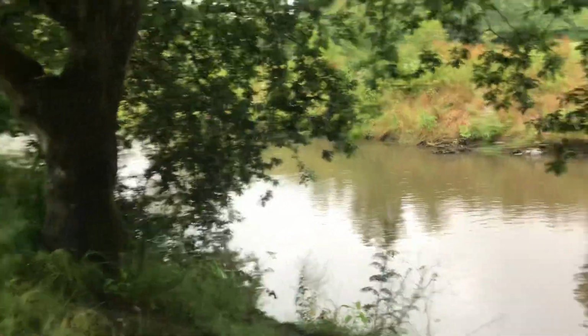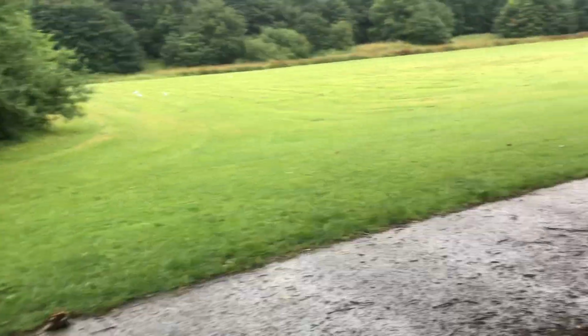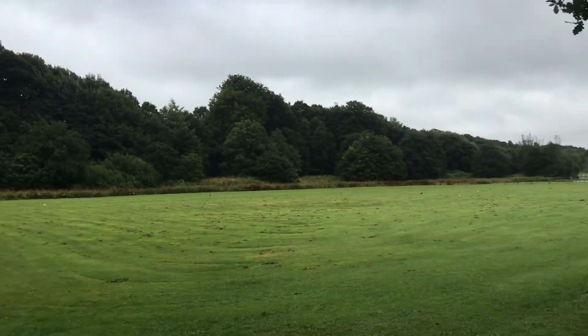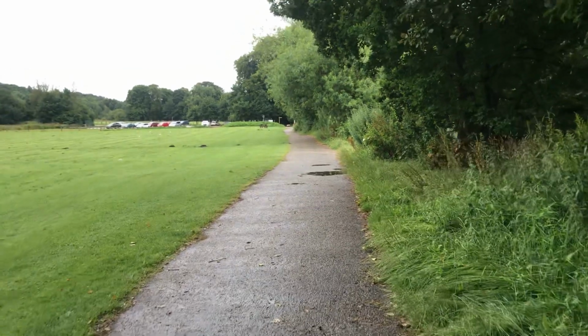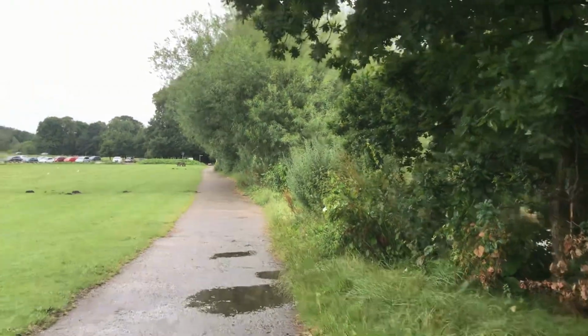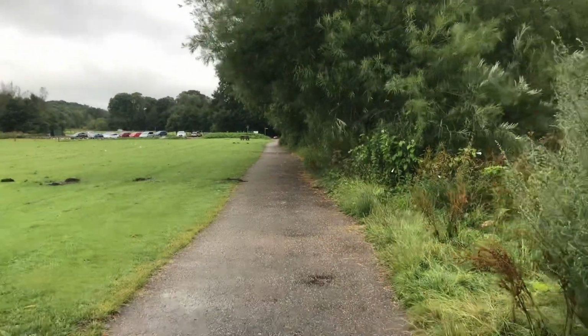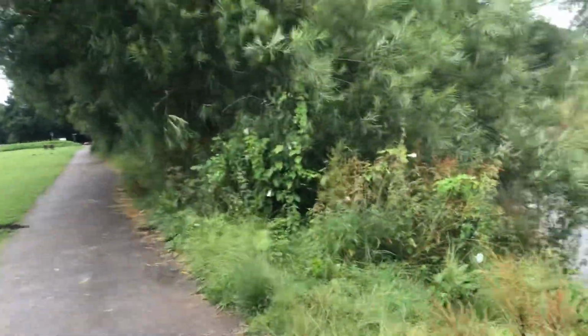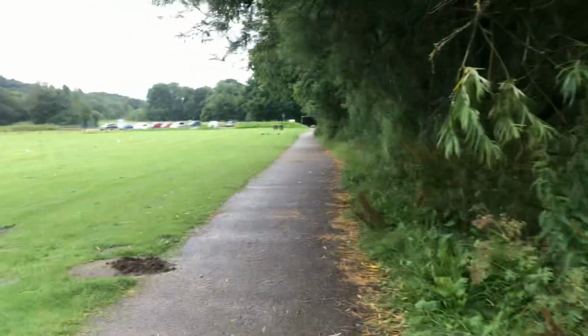This is a quaint little spot, isn't it? Sat down here watching the river go by. Cool. Another nice little open field there. You know, if you look, there's a bench across there with an information board. But we'll get round to that.